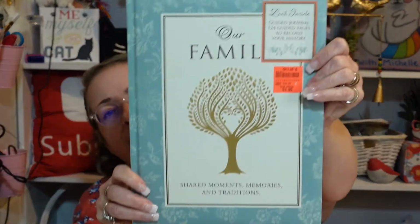On the back, it says, "All that mankind has done, thought, gained, or been, it is lying as in magic preservation in the pages of books." Thomas Carlyle. I don't think that's who wrote it. This one doesn't seem to have an artist or author's name anywhere that I'm finding. But you can just look it up by the title, Our Family, Shared Moments, Memories, and Traditions, or the company, New Seasons. You should be able to find it, and based on the picture, that should help.